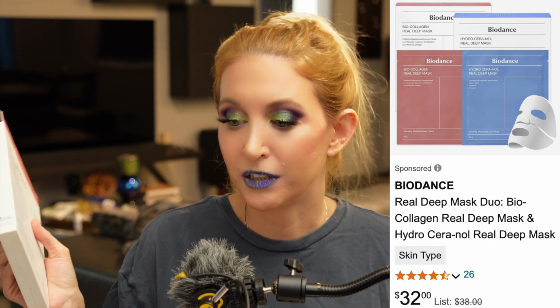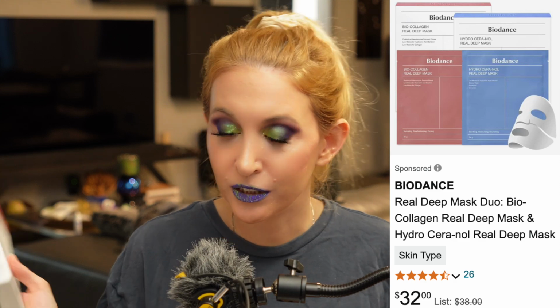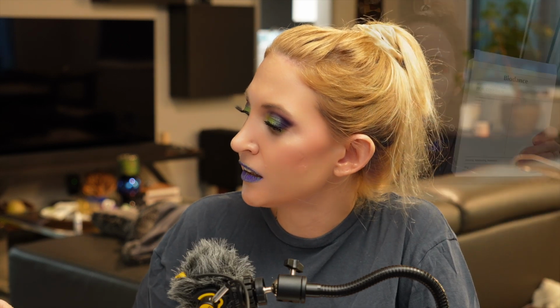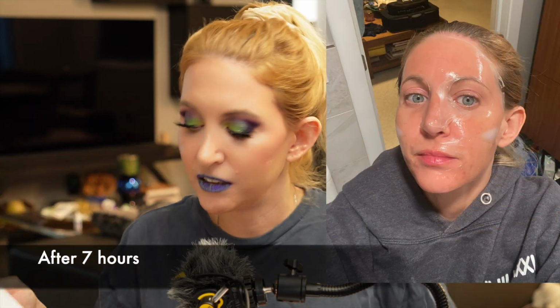This went viral on TikTok a while ago. I saw it from Dr. Dre on YouTube, the dermatologist. When she gave this a try, I felt like, all right, I just want to know. It's cheap enough. So I bought both the collagen version as well as the Renewal Real Deep Mask, which is just more soothing. This is more for soothing, and this one is more for perfecting pores and elasticity.